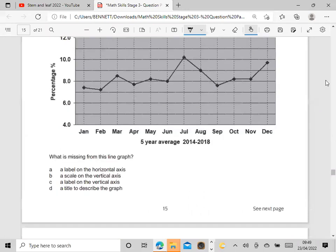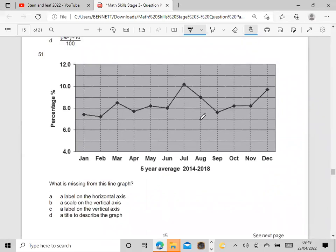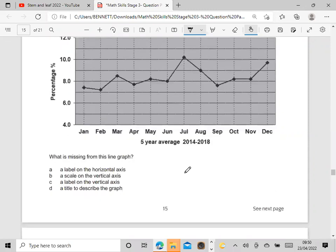So let's go now. They gave us the measurement, everything for the line graph, and they say, what is missing from this line graph? I want you guys to look at it and tell me. Is it a label on the horizontal axis? Is it a scale of the vertical axis? Is it a label on the vertical axis? Or is it a title to describe? Very good. A title is missing, right? Very good, guys.